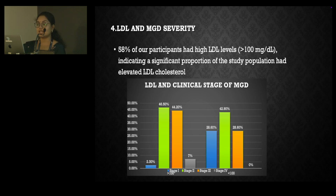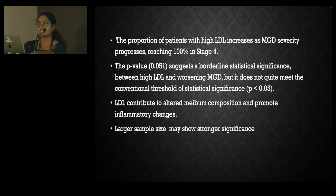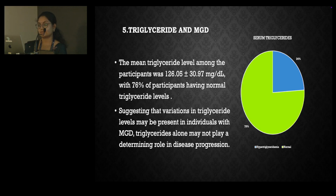Comparing LDL and MGD severity, 58% of our participants had high LDL level, indicating a significant proportion of the study population had elevated LDL cholesterol, but the p-value suggested borderline statistical significance. Maybe a larger sample size may show stronger significance.